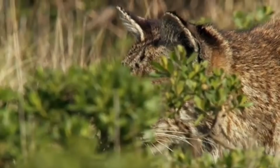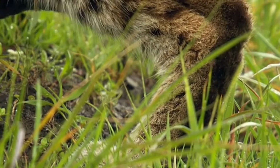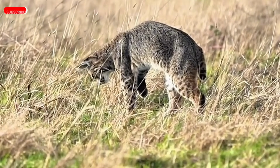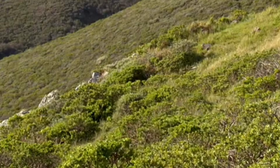And when they move, it's absolutely silent. No twigs snapping, no leaves rustling. One misstep can foil the hunt. It'll crouch low, muscles tensed, eyes locked, and tail flicking slightly. Then, with lightning speed, they pounce. Sometimes they can leap up to 12 feet in a single bound.